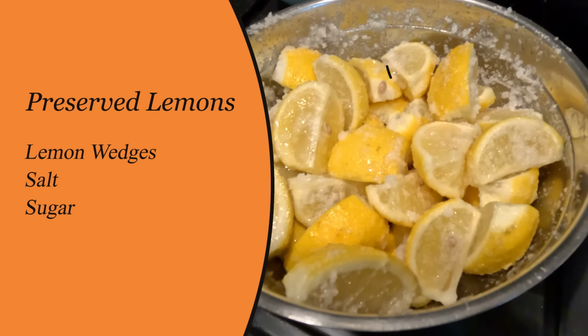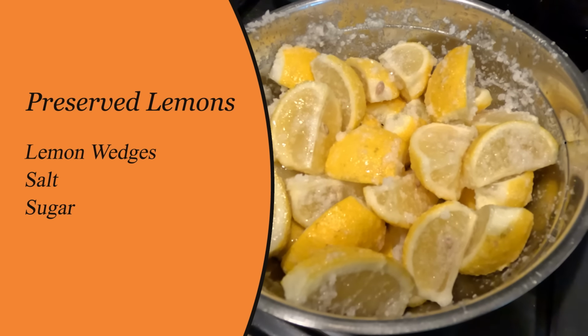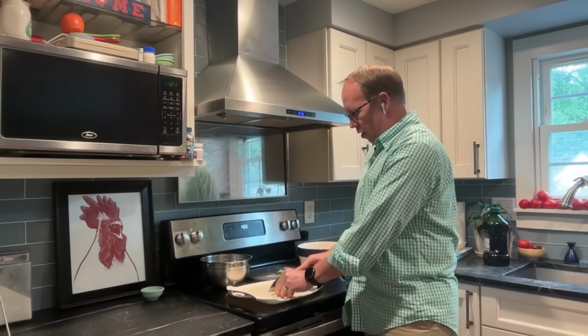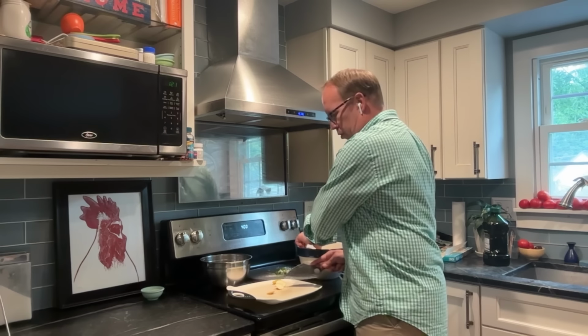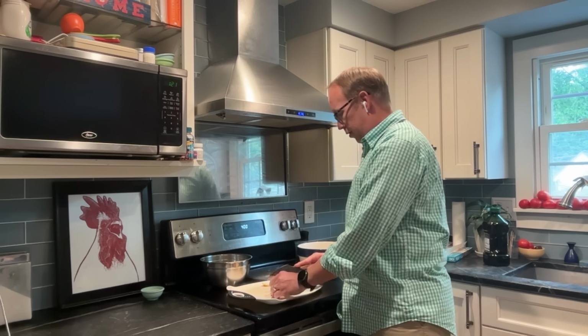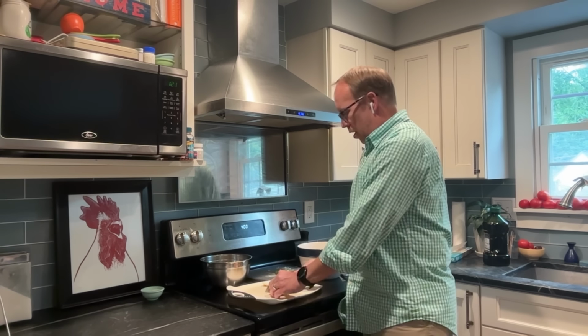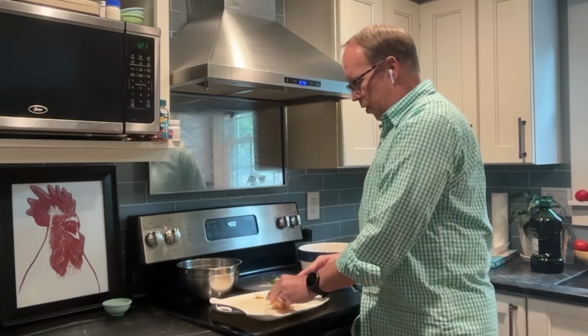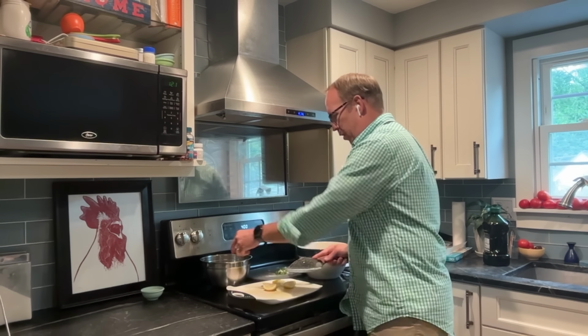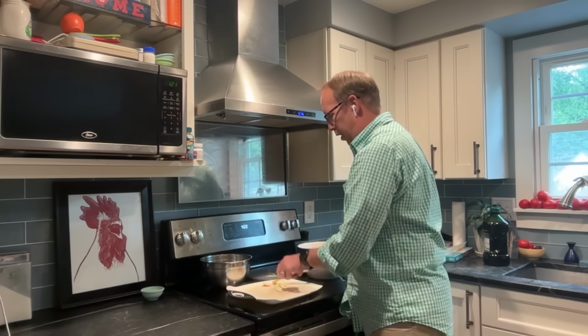I'm just gonna start cutting up my lemons now. And the way that you prep these is you take your lemon pieces and you toss them in a bunch of salt and sugar and put them in the fridge overnight, and they lose tons of liquid. And sometimes when you use just the rinds, you don't get as much.